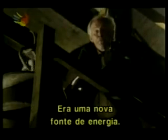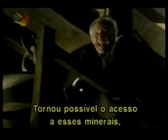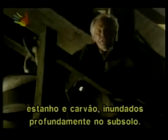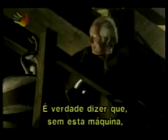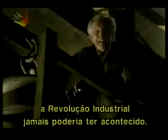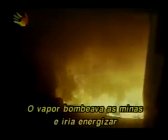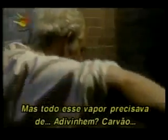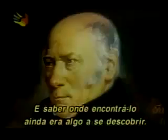It was a new source of power. It made it possible to gain access to those minerals, tin and coal, waterlogged deep underground. It's quite true to say that without this engine, the Industrial Revolution could never have taken place. Steam pumped the mines and would go on to power the factories of Britain. But all this steam needed, guess what? Coal. And knowing where to look for it was still a hit-and-miss affair.